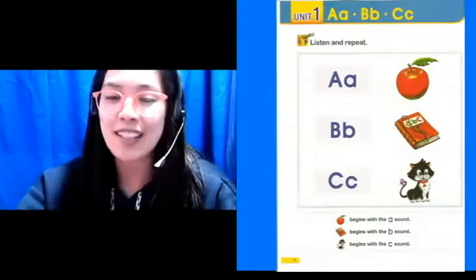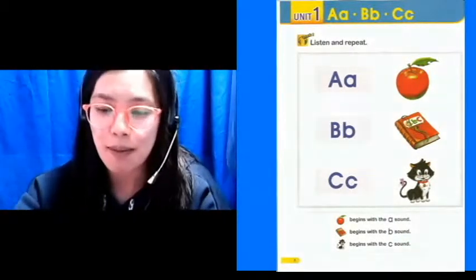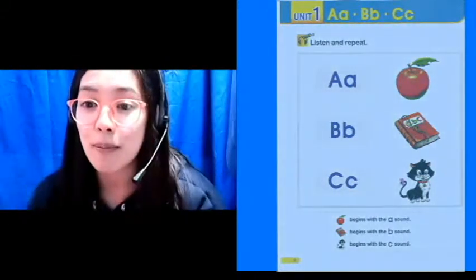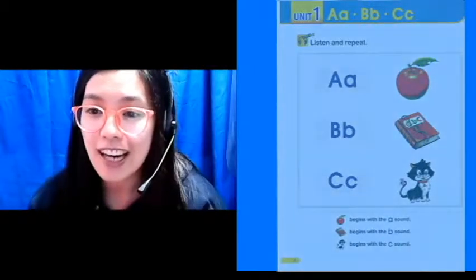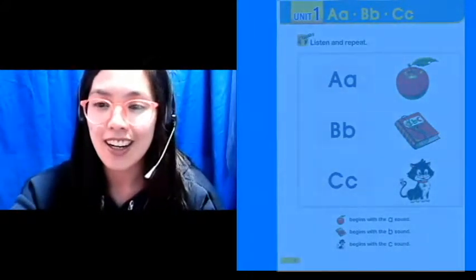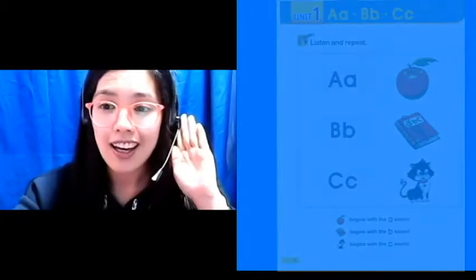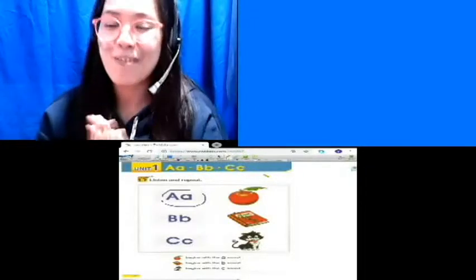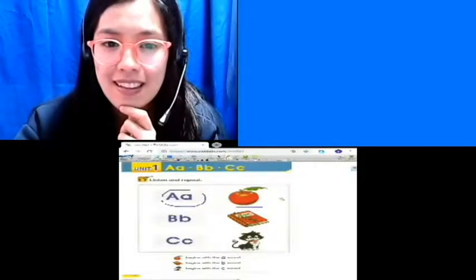And for this lesson, let's learn about phonics. So, look, I'll send you a picture. Can you see the picture? Yes? Oh, look at the board, please. Hold on. Here. Let's say A. A. Oh, wow, very good. What's this?